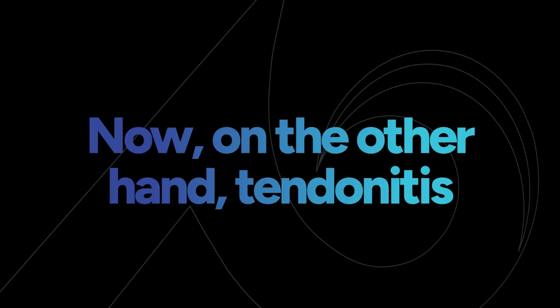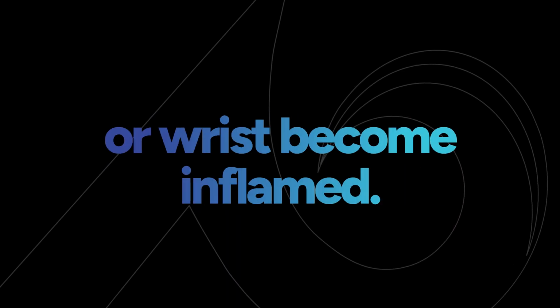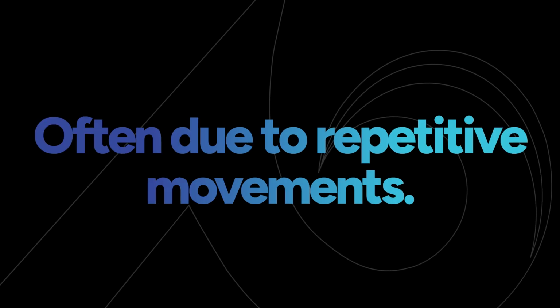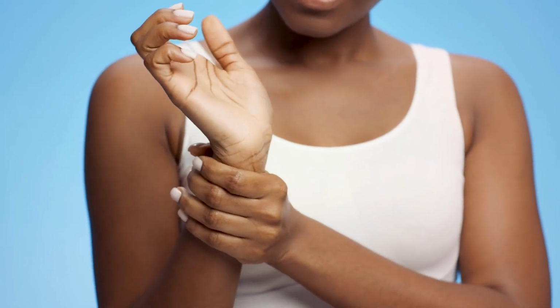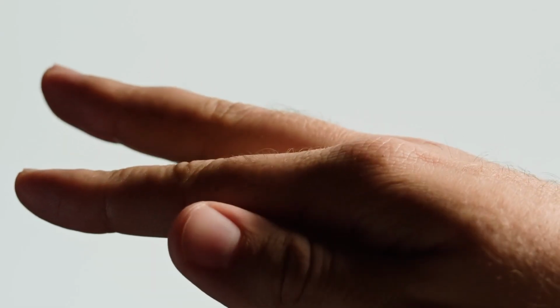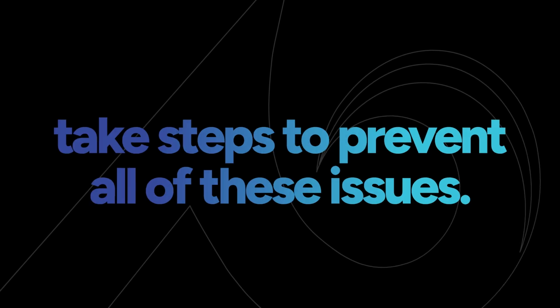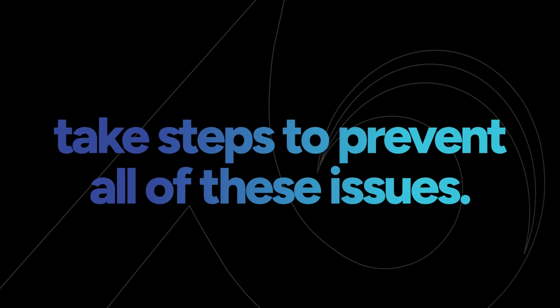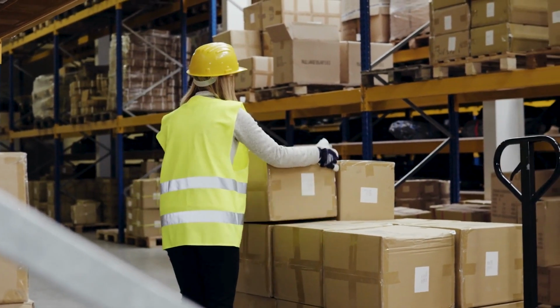Now, on the other hand, tendonitis is when the tendons in your hand or wrist become inflamed, often due to repetitive movements. It causes pain, swelling, and tenderness, which really makes it uncomfortable to move your hands and perform daily activities. The good news is that we can take steps to prevent all of these issues. By understanding the warning signs and making smart choices about how we use our hands, we can reduce the risk of developing carpal tunnel syndrome and tendonitis.